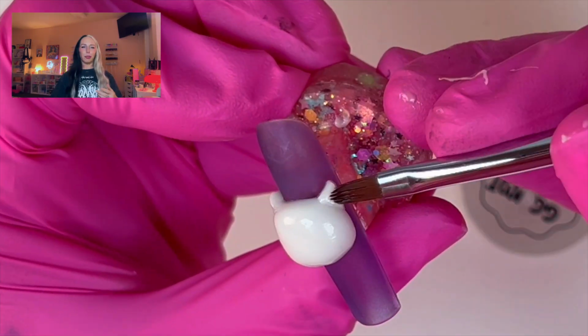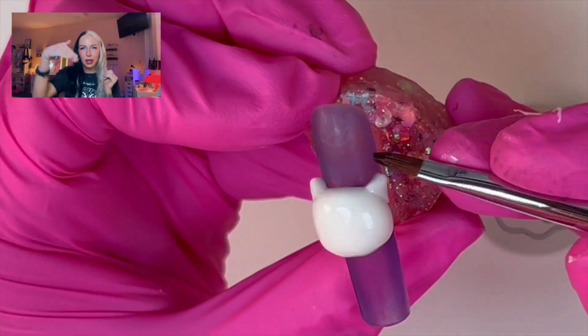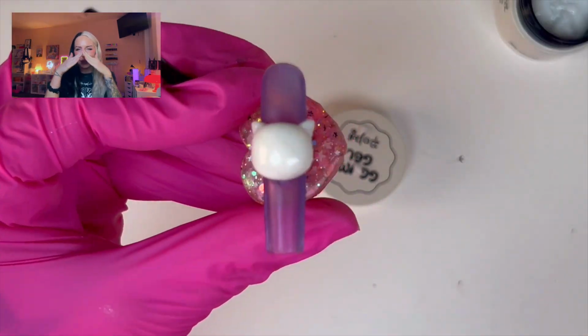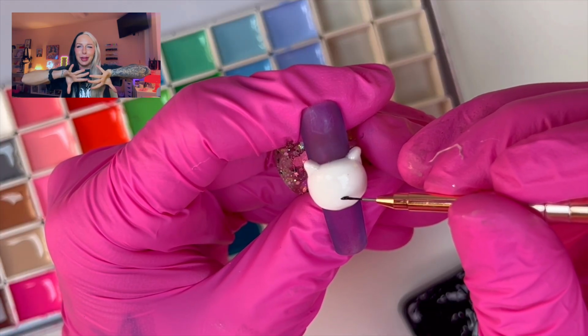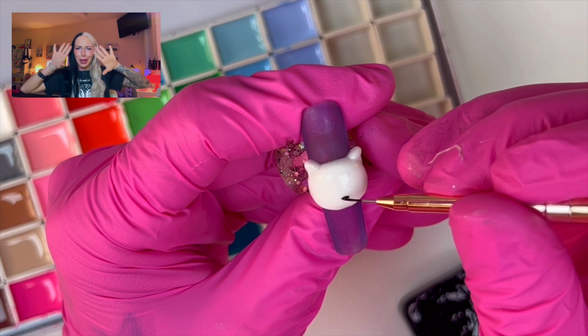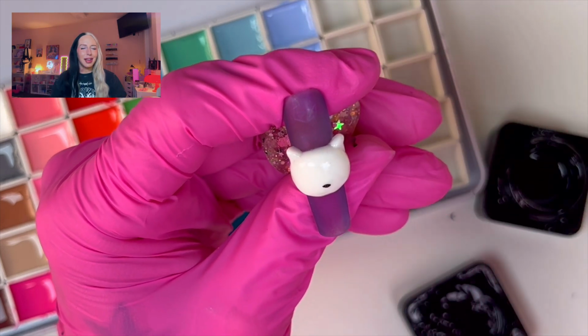So then you're just gonna use your brush to shape, and the little silicone tools. Those are so easy to push in and make your little triangle ears for your cat. Cat ears are a little bit harder for me to make for some reason. I don't know why. Little bear ears are so easy. Cat ears just take a little more time.